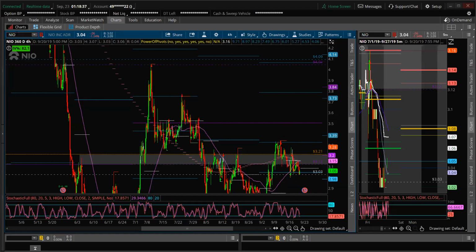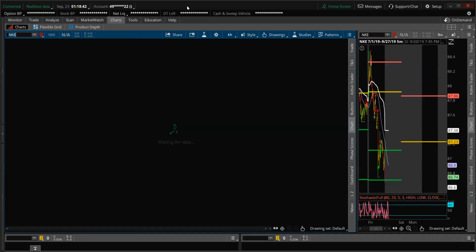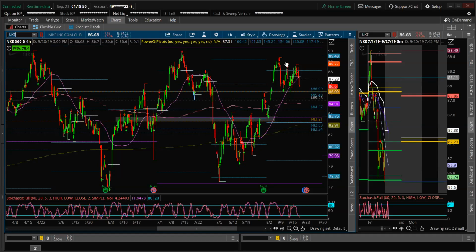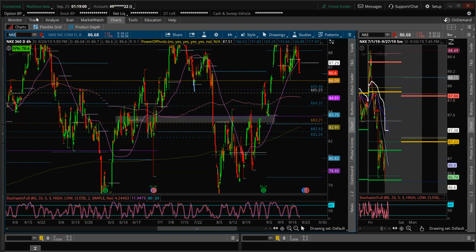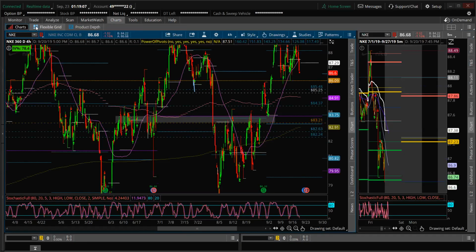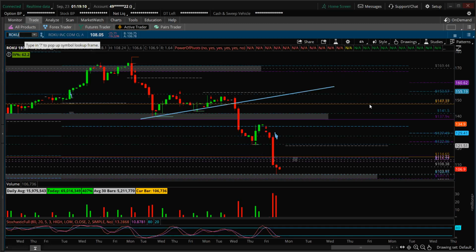Nike. It looks like it's going towards this yearly pivot. 8609. Where is my Roku? Did I? Oh, of course I did. It looks like it's going towards that line.